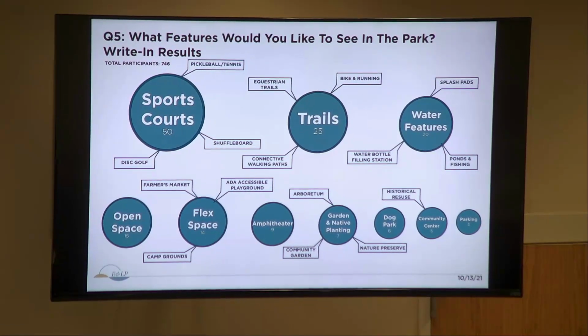So for the write-ins for this, we know that this is going to be a passive park. There were some write-ins for some smaller active programming, such as shuffleboard and pickleball and tennis. So we did show these here, and they would be a relatively small footprint on site compared to other active programming at active parks. And the trails, there were people who wanted to use the trails for a number of different reasons, including equestrian, bike, running, and just having connections to their neighborhoods.